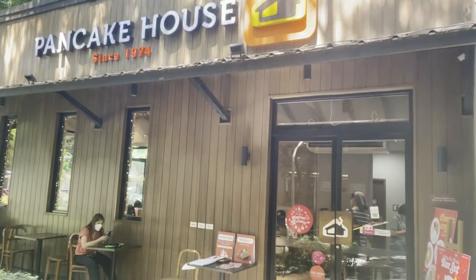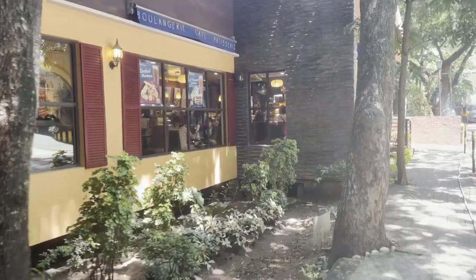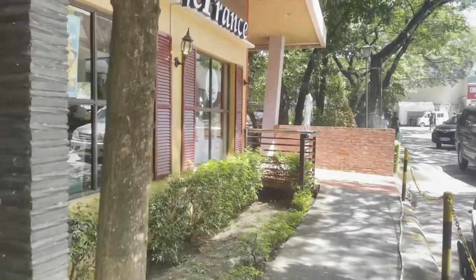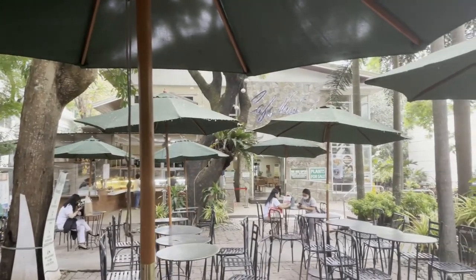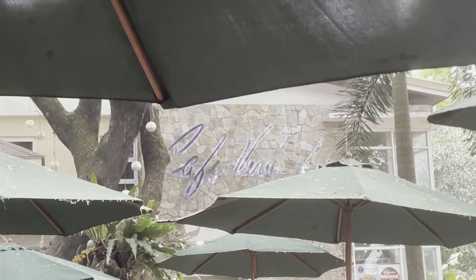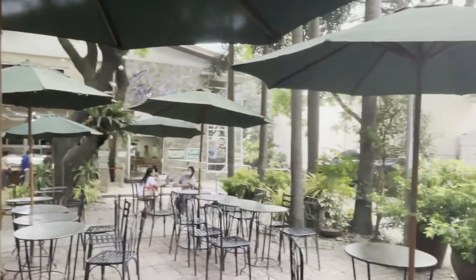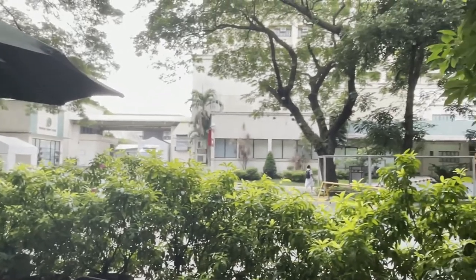Moving to the side of the hospital is the Pancake House. There are a lot of eating places here also. Aside from Pancake House, we also have the Cafe France. I just had my snack here, guys. I ordered coffee and croissant. So with the tour of Cafe Verde here, I usually read books and study here in the morning when the library is not yet open. So it's really peaceful because there are only a few students.